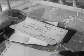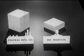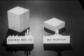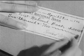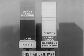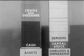For instance, when Mr. Morton's customers pay their bills, he deposits their checks in his bank account. Most of the credit Mr. Morton borrowed from the bank, he transferred to the Central Manufacturing Company to pay his bill. His subsequent deposits build his credit up so that by the end of the 30-day period, he can repay the bank the credit he borrowed. In exchange for this check, he receives back his promissory note marked paid in full. Still, for all the work this credit has done, it has had little effect on the bank's cash.